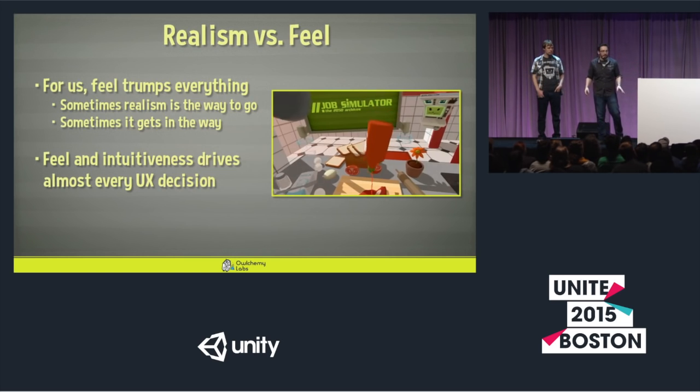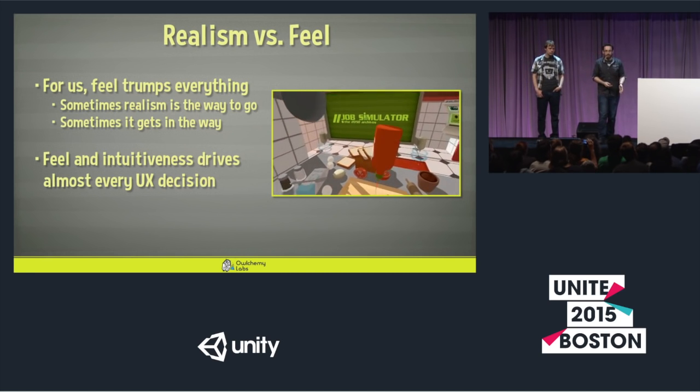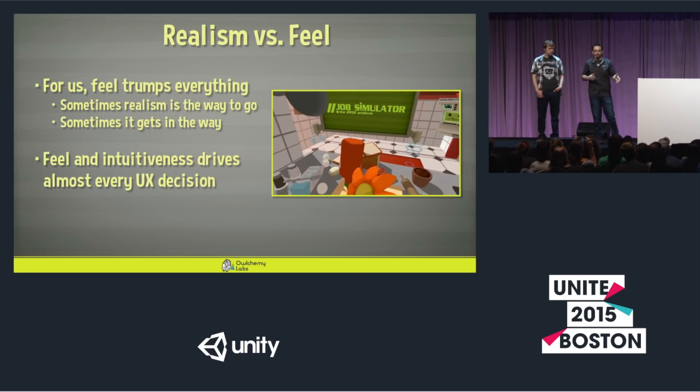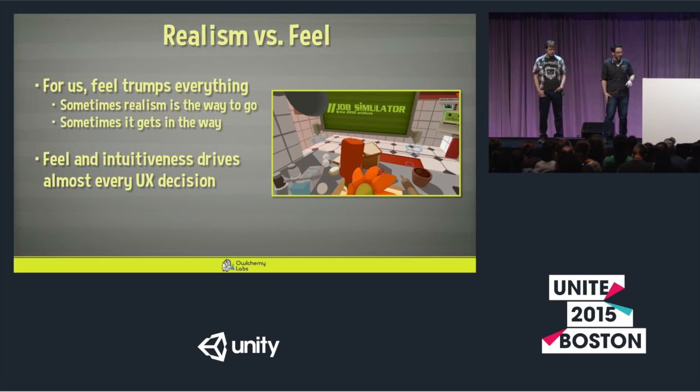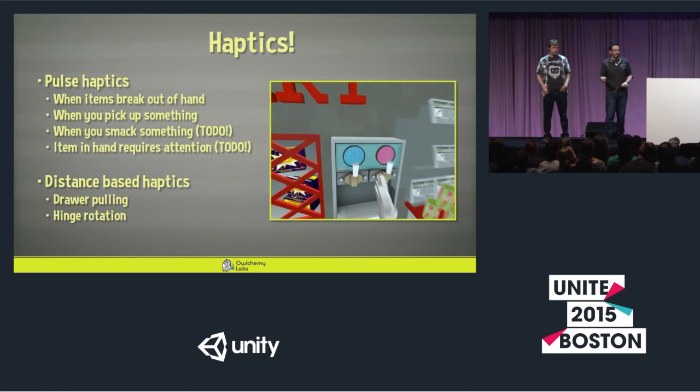And I guess kind of the overriding thought process of our UX design in the game is that feel trumps everything. In some games, depending on the art style or what you're going for, realism might override your decision for feel. And that's kind of what happens in high-end AAA games where they need to get everything to look correct. But sometimes that realism gets in the way. And so being able to highlight state things in the world is really, really helpful for feel. And so intuitiveness of interaction and feel drives almost every UX decision that we make. And it also means that we don't know necessarily the decision until we try it in VR, which we'll talk about in a bit. But the final element of hand interactions, to close this out, is haptics.